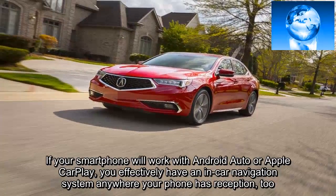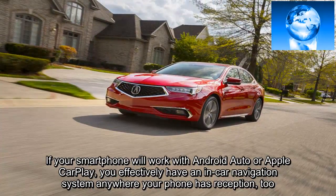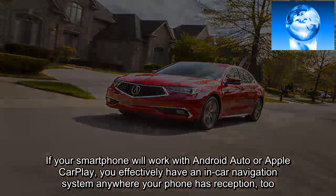If your smartphone will work with Android Auto or Apple CarPlay, you effectively have an in-car navigation system anywhere your phone has reception.